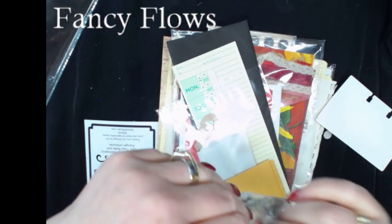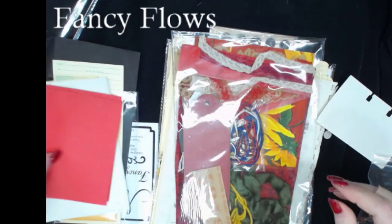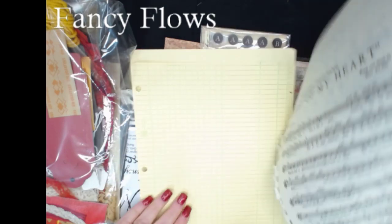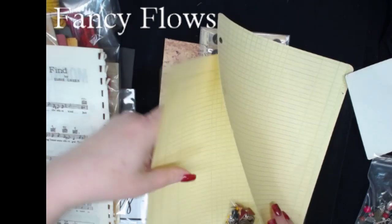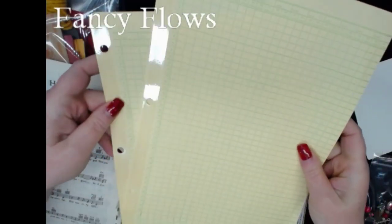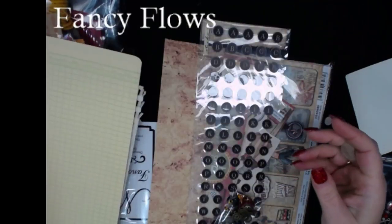Okay, now this is all the items that were in the basic one: the envelopes, the fibers, the tissue papers and the napkin, the music paper. That's all the same. There's a different kind of ledger paper in this one. This is a 3-ring binder one. It's a really pretty one. I think that the greens and the yellows will go really well.